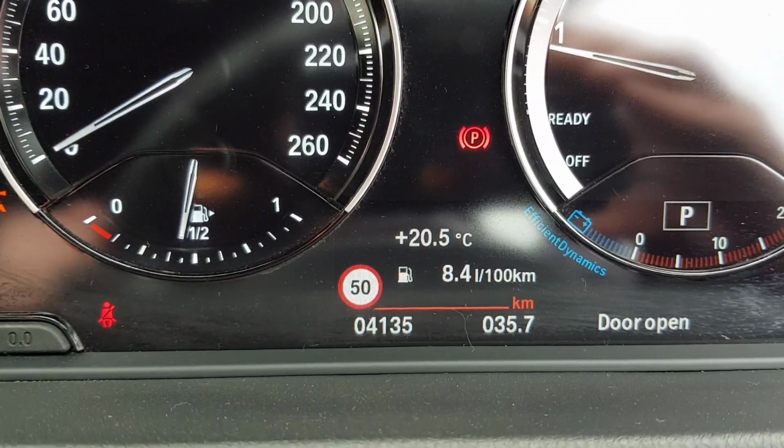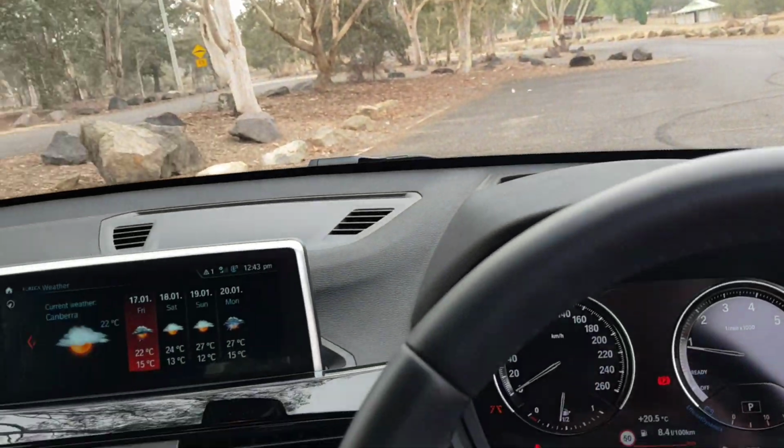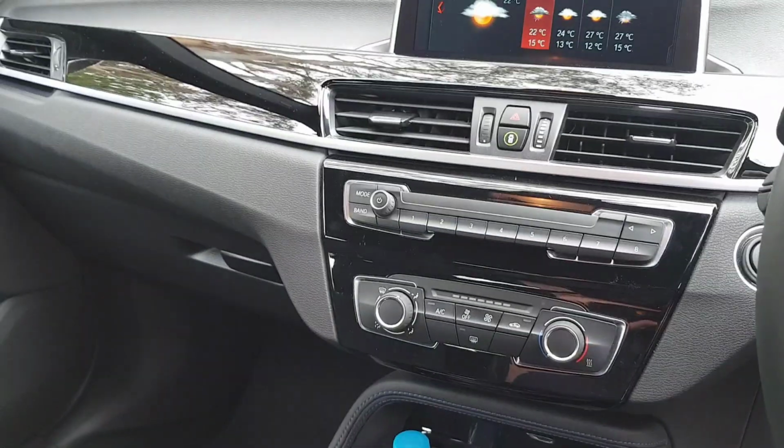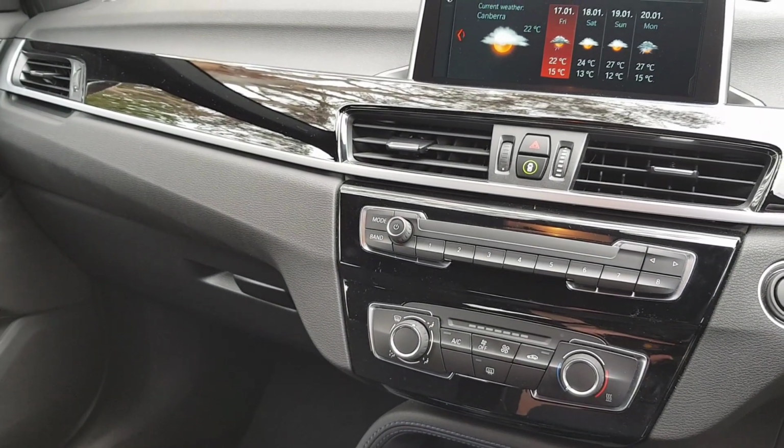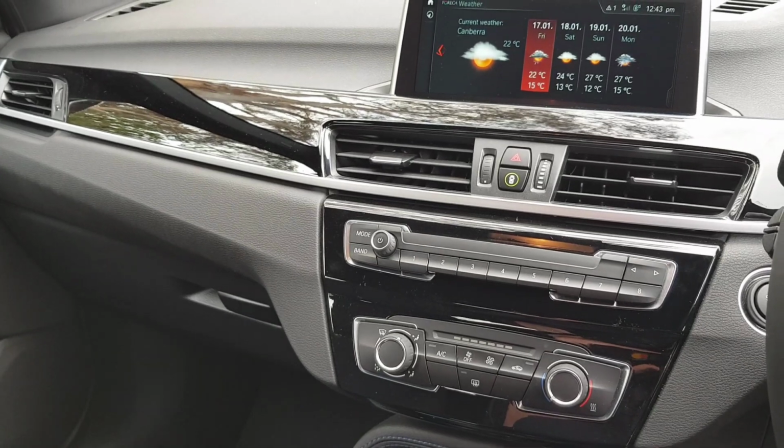And keep in mind also, I'm only running around by myself. If I started putting people in this car and was carrying a fair bit of weight, with a little 3-cylinder engine, that little bad boy would be working hard, real hard, and that in turn would start putting the fuel up.